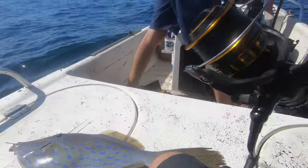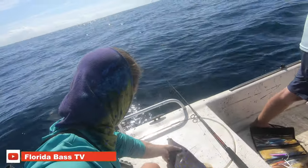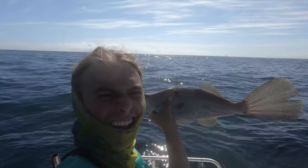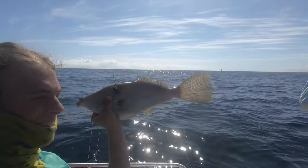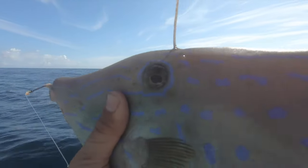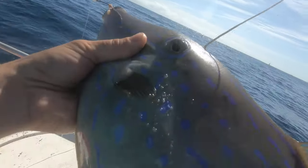I don't know if you can eat these. All right, first fish the whole trip. It's a crazy looking one. The last thing I expected to pull up. Look at this thing. Dude, that thing is insane. You sure it's a filefish? What I caught down in South Florida. What Gabe said it was.